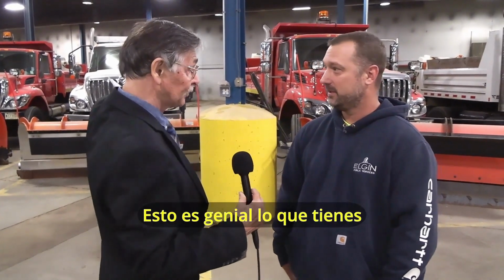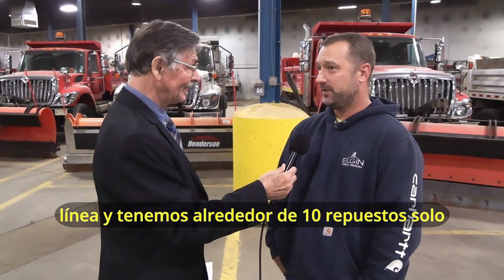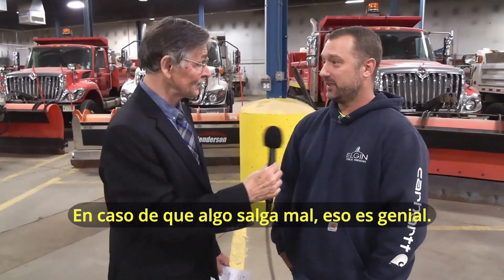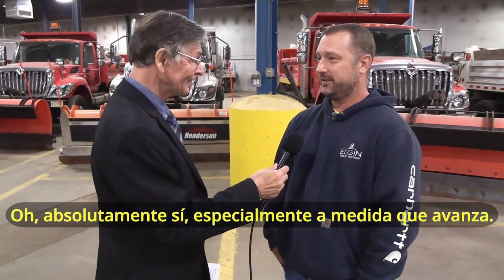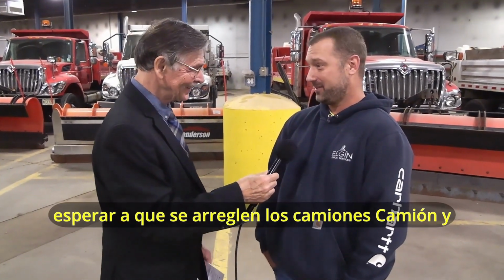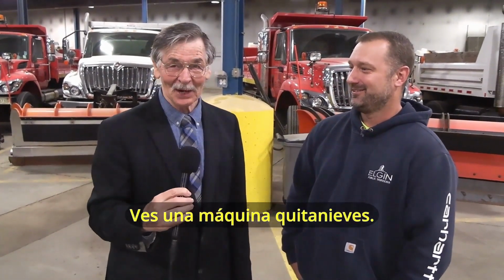You have so many trucks here, don't you? We do. We've got 26 on the main line, and about 10 spares just in case something goes wrong. Do you ever use the spares? Oh, absolutely, especially as it gets further on in the year. Something breaks, we've got to keep moving. We can't wait for trucks to get fixed. Switch it out, get another truck, and keep going. You see a snow plow, we're ready to go.